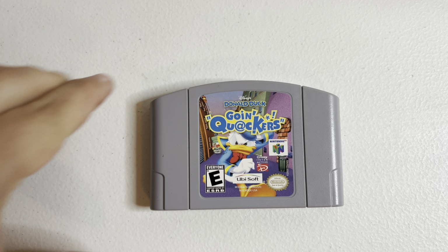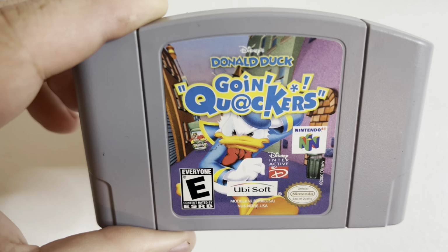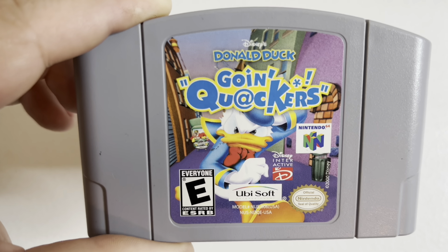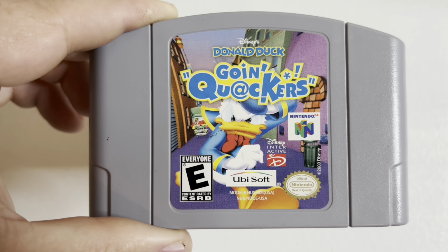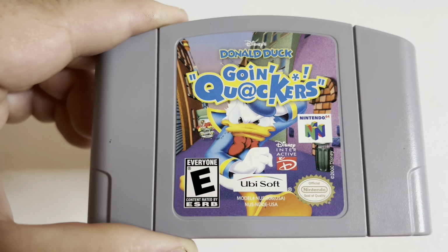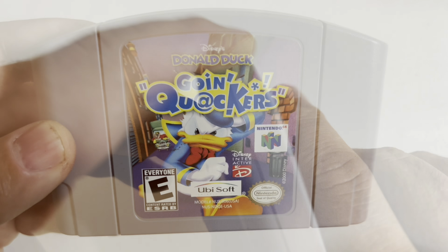Next, we have Going Quackers, or Donald Duck Going Quackers. I actually played this one as a kid and I thought it was kind of fun, but I had never owned it until today. This one is definitely going in my collection, and who knows, I may even play this one sometime.